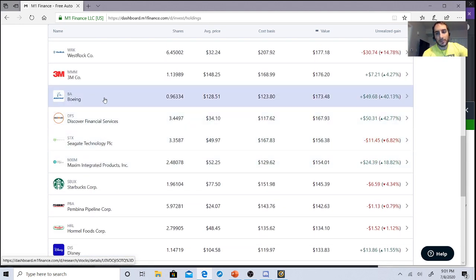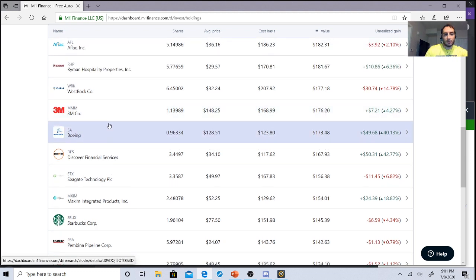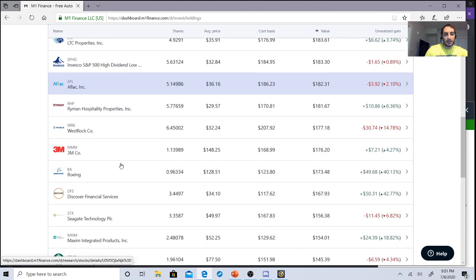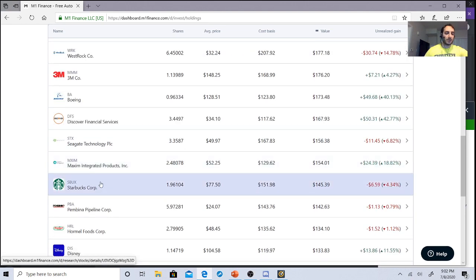I'm kind of tempted with Boeing. I know it's almost at 1 share, but if that goes way up, I might just sell it and redistribute everything into all the stocks. So that's one option that I have, but such a strong company. Putting money in when it was down was definitely something to capitalize on. But if I do sell this one, I can distribute it into these other companies, so then the percentage and the focus can be on the other ones.